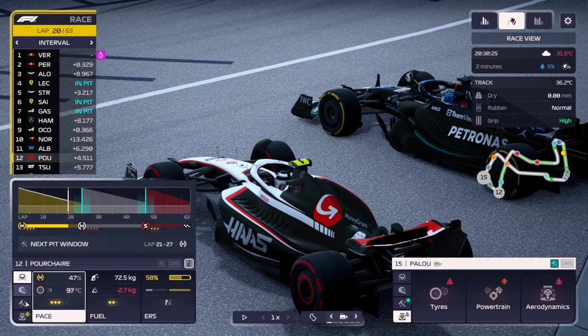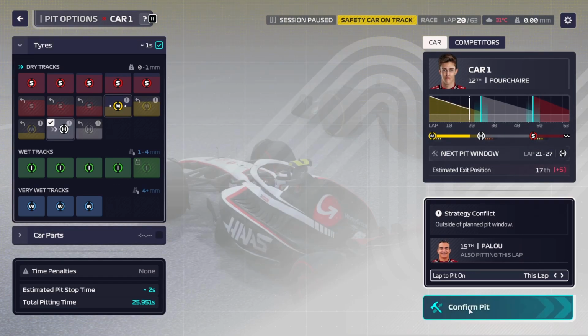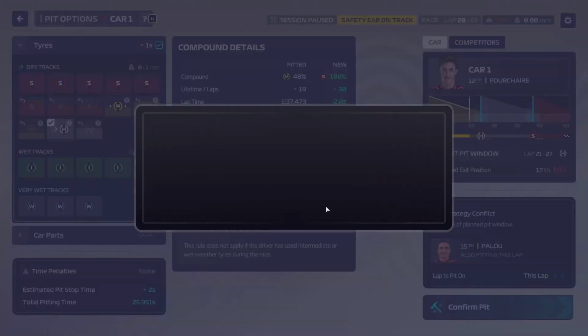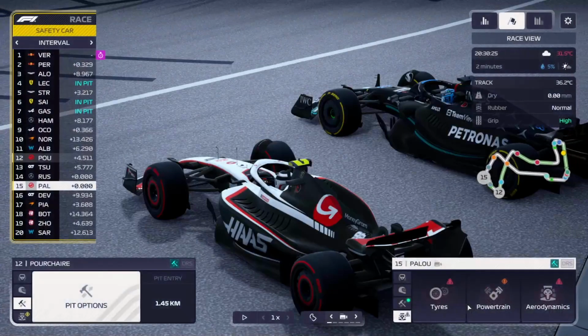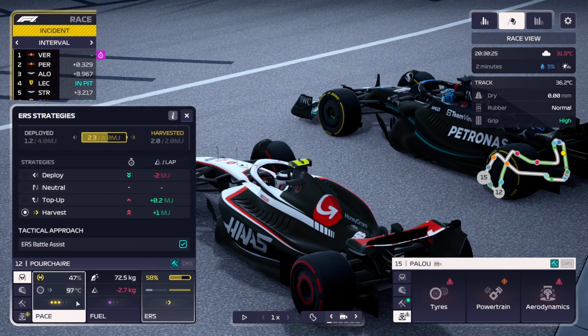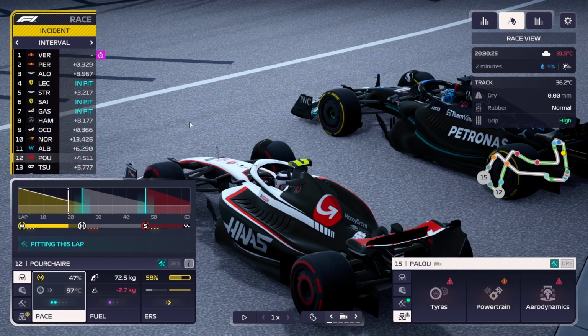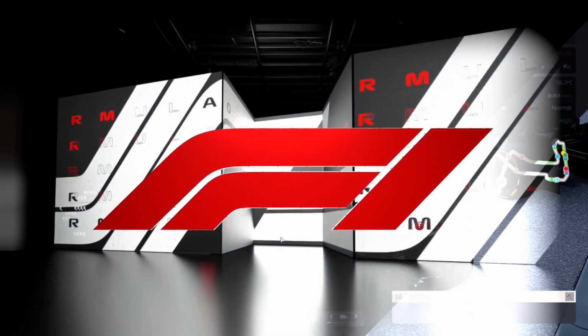Damn it. All right, so we're going to have Pourchaire pit for hards. Actually, we're going to have Pourchaire pit for softs. We're going to have him conserve and harvest late on the tires. And I think Plo is going to be done for the race. And yep, it's the Haas that's affected there.